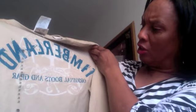And this is a long sleeve. It's tan. It has a little emblem on the front that says Timberland. That's all it says, Timberland. It's got the little symbol there with it. That's on the front. On the back, it has Timberland and it says original boots and gear. And the little tape there saying extra large. You can pull that off. It's a very nice shirt for now, and a very nice shirt for the spring, guys. It's an extra large TG.